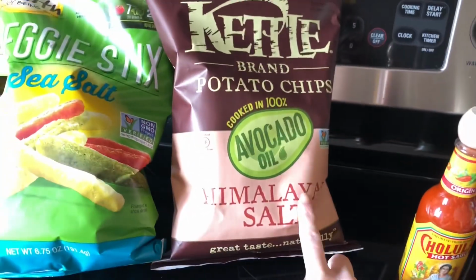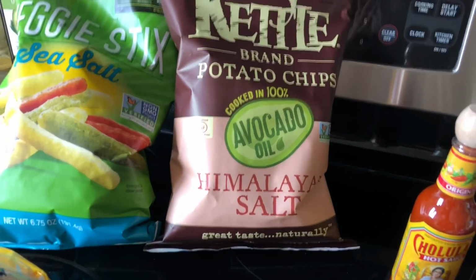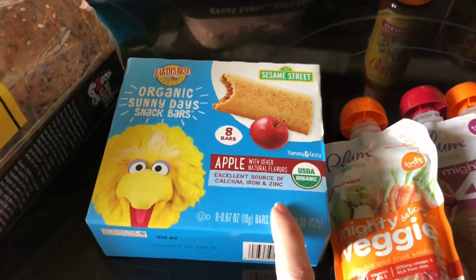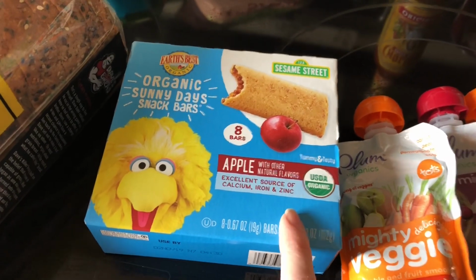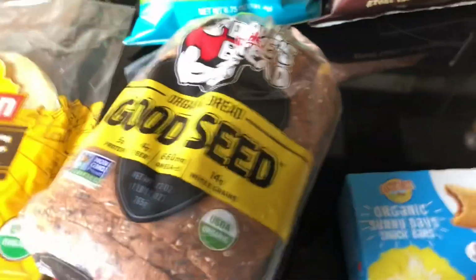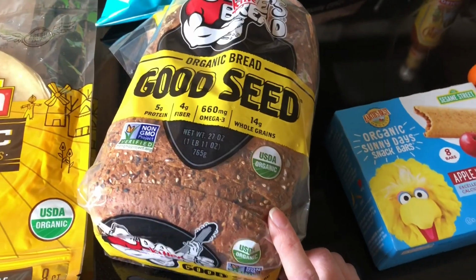And then this is the brand of chips that we normally buy, and the Himalayan salt one with the avocado oil is our favorite. And then these are for the kids, these veggie sticks. Normally I don't buy these snack bars, but I decided to try these for the kids this time. They love Sesame Street, and these just looked good. They're organic too. And then this is the bread we normally buy, the Dave's Killer Bread.